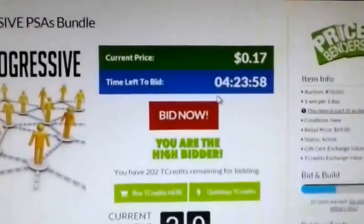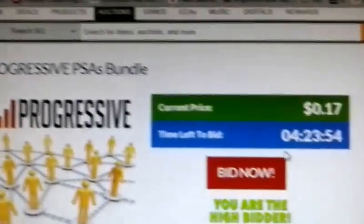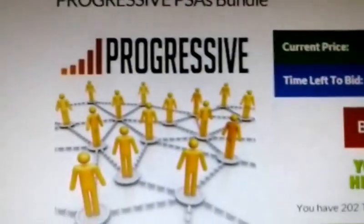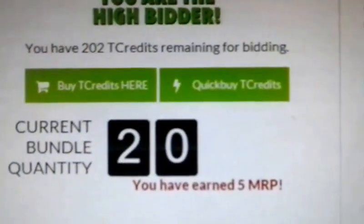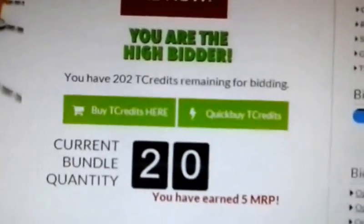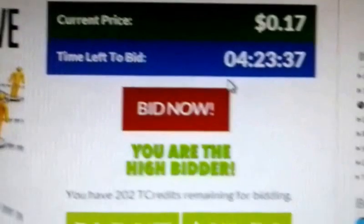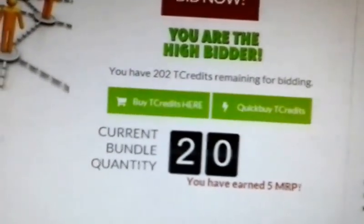Absolutely. And I am excited. I got this one locked in. It's locked in at 17 cents. And the present value of this progressive auction is 20 PSAs. Just 20. Someone, I don't know who that lucky soul was, I know they were a lucky devil, they walked away with about 1,500 PSAs in one of these auctions.